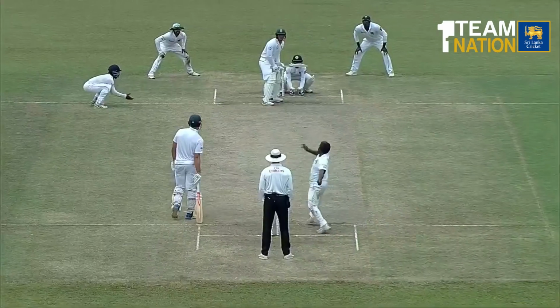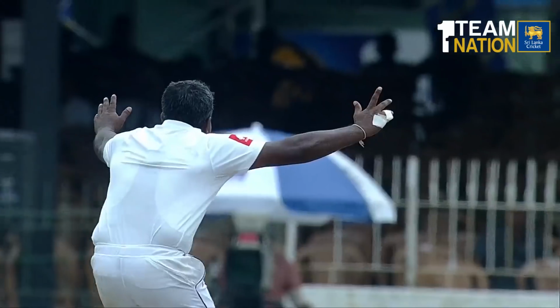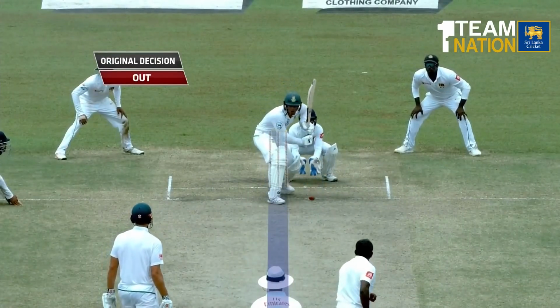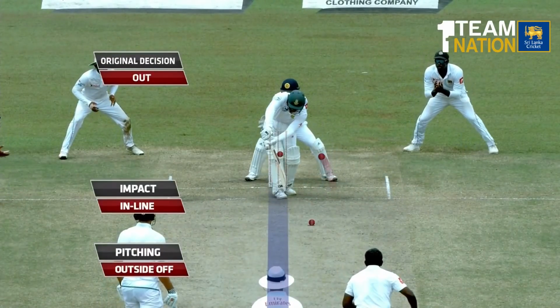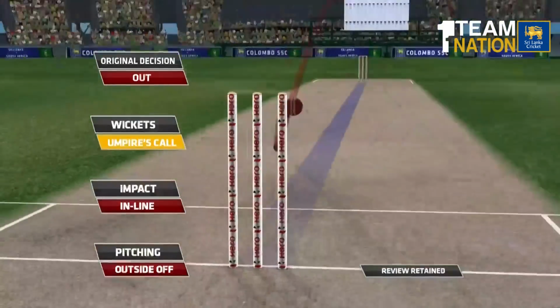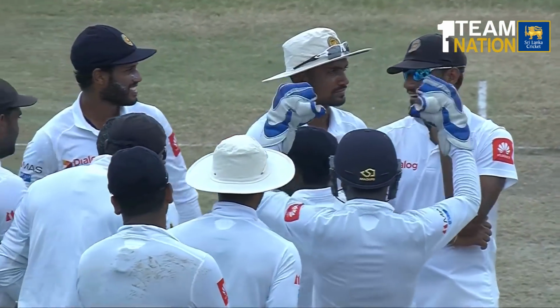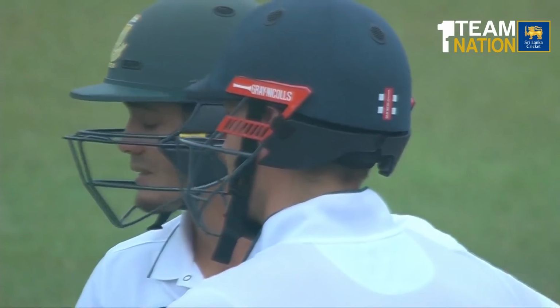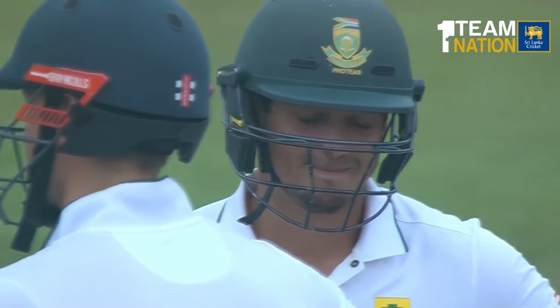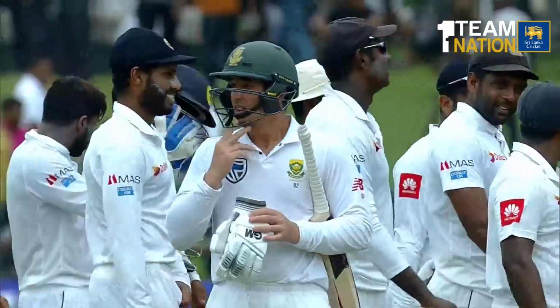He's playing that reverse sweep. And the experience of Rangana Herath, subtle changes the length. De Kock saw that the previous delivery, hence this time he went on the back foot. Bang in front. Yeah, he was a bit confused there. Quinton de Kock got himself mixed up, playing the reverse sweep all the time and premeditating there, and then that delivery was a little bit too full to go back to. So with the decision coming in Sri Lanka's favour, lunch has also been called. Quinton de Kock gone for 8. South Africa 246 for 7.